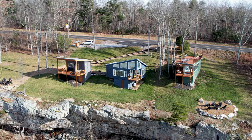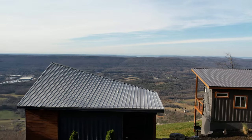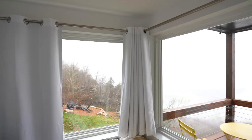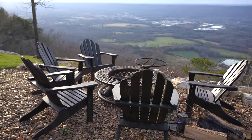Even though the containers are close together, they've really been intentional with making you feel like you have plenty of privacy with the way that they've laid things out, and plenty of curtains to cover up the windows if you need to. But you also have the opportunity to meet your neighbors and get to know the people around you that you might not otherwise have ever met.